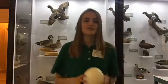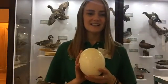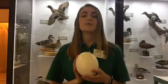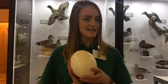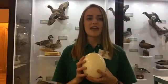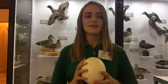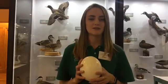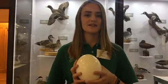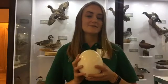So the first thing I want to show you guys today is an ostrich egg. This is the largest egg of any of the birds. So ostriches are the biggest birds and they lay the biggest eggs. But actually, in comparison of size, the egg to size ratio, the egg is actually one of the smallest of the bird eggs. Because the ostriches are so big, they lay such small eggs in comparison to their body size. But it still is the biggest egg.